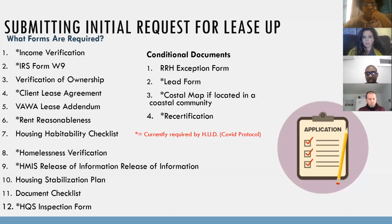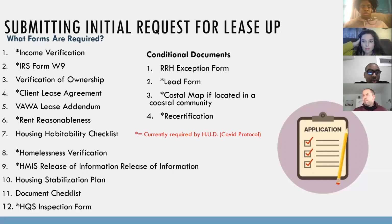It has to be fully filled out and it has to be signed by both the client / tenant and the property owner / landlord / property management company, whomever it is that you are working with. This is super important, everybody, because just like we mentioned before, this will hold up the initial packet. It will hold everything up because it's not right.